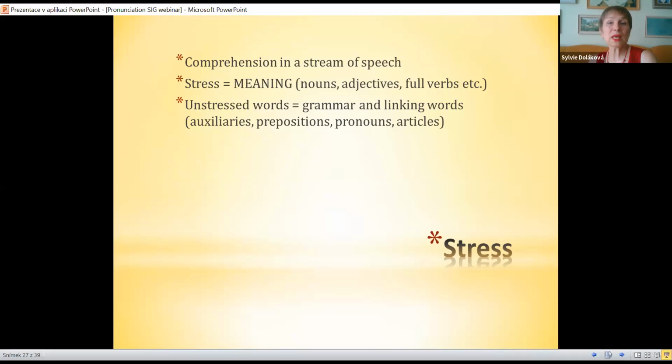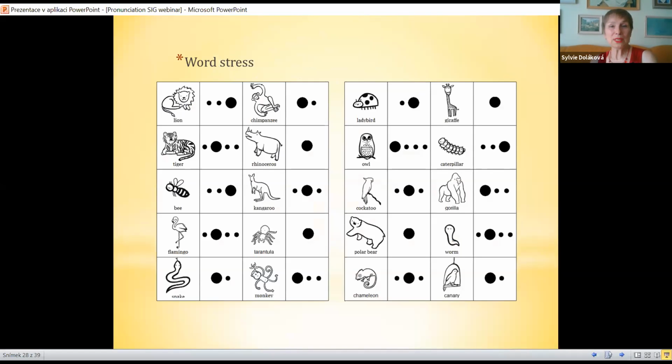Stressed syllables or words bring meaning. These are nouns, adjectives, full verbs, and a few others. Unstressed words are grammar and linking words, for example, auxiliaries, prepositions, pronouns, articles. Everything that is stressed is important. It's important to remember. So we can use this set of dominoes, again, any possible topic you can think of.